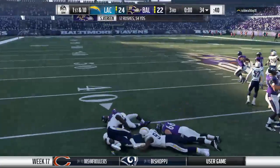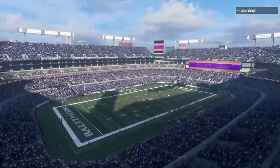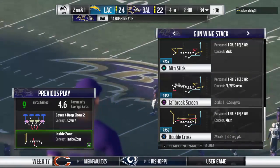And he'll be brought down on what's going to turn out to be the final play of this third quarter. Back now in Baltimore. It's been a good one so far, just a 2-point game here as we get set for quarter number 4.